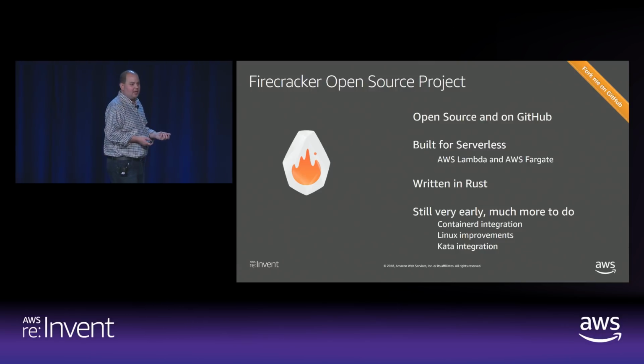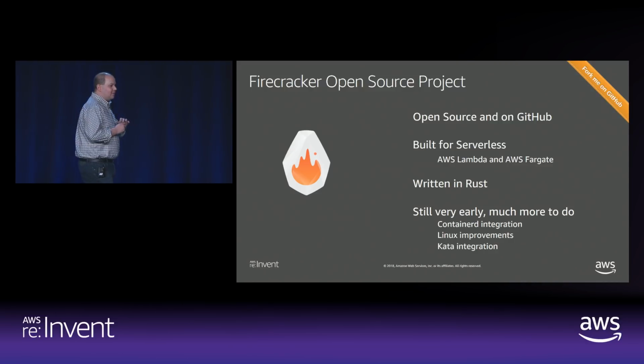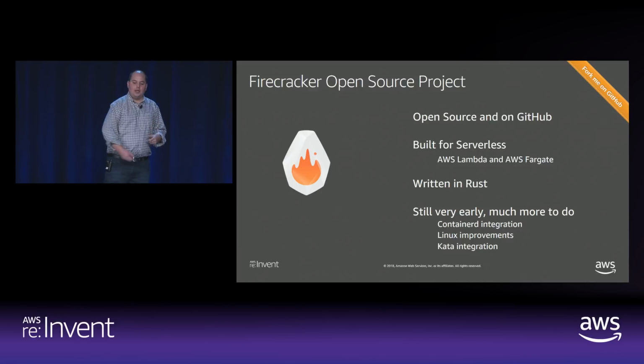So the other thing to call out about Firecracker is that even though we're using this today in Lambda and Fargate, it's still very, very early days. Open source is near and dear to my heart. I firmly believe that the best way to build an open source community is to have something that's useful from day one, but still has a lot of work to do, and that's absolutely where we are with Firecracker. So I'm really looking forward to continuing to work with the community to turn this into something that all of our customers can just take and run and do amazing things with.